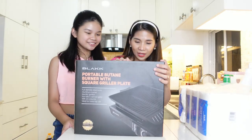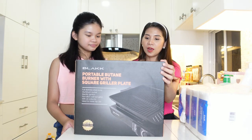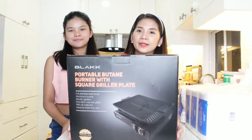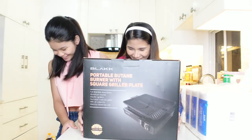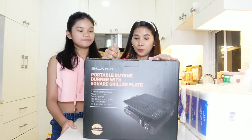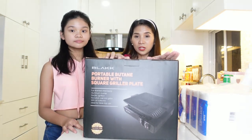So, Daddy got this one. This is the Black Portable Butane Burner with Square Griller Plate. Ang haba. So, ayan siya. So guys, parang na wrong spelling yung may-ari. B-L-A-K-K. So ayan siya. Parang pwede ka dito magluto-luto. Pwede kang mag Samgyup. Tapos may butane, may lutoan. So maganda siya. And mukha siyang matibay.